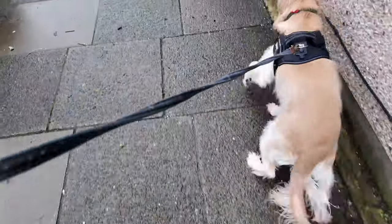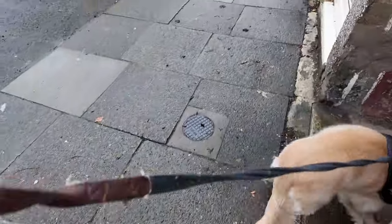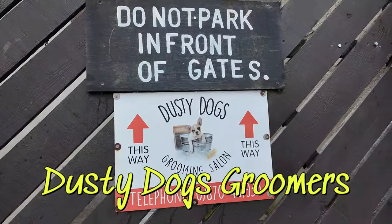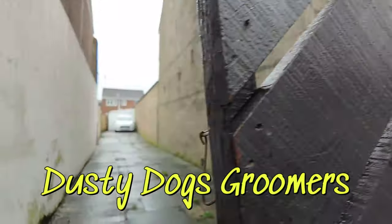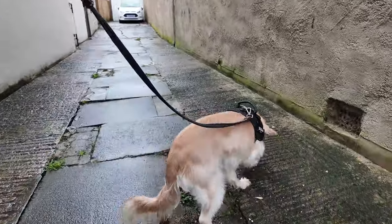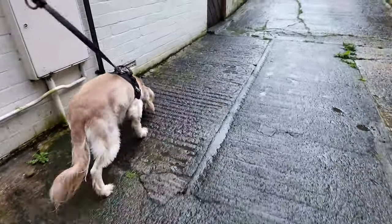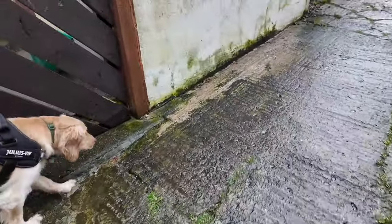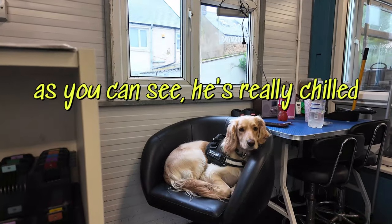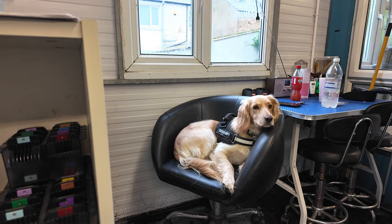Come on. Are you excited, Bracken? Excited? Come on. Just did a wash. Bracken, come on. Are you comfy there, son? Yeah, I'm comfy. You ready for your wash? Okay.